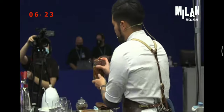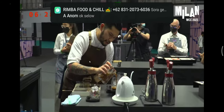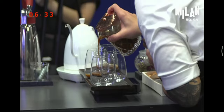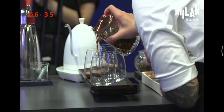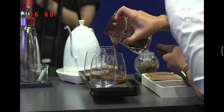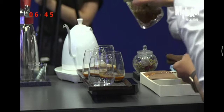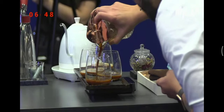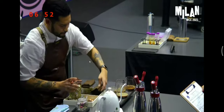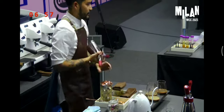Judges, when you drink this later on, please drink in 3 sips, swirling before you take each sip to create a beautiful transformation of flavors. Now, on your first sip, you will get peach as well as sparkling orange like Orangina. On your second and your third sip, you will get grape candy and bergamot.